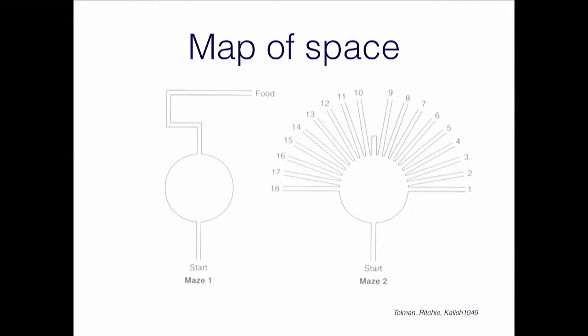So rats are very smart. If you go to the left, because the first one is blocked... Why to the left? No, but he's much smarter because he knows this is a shortcut.